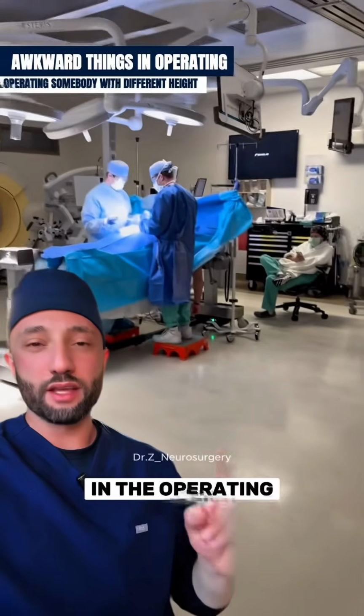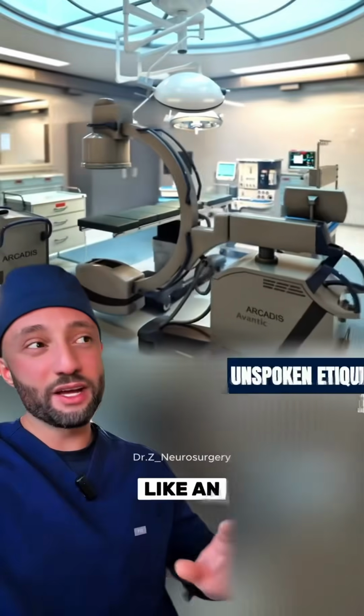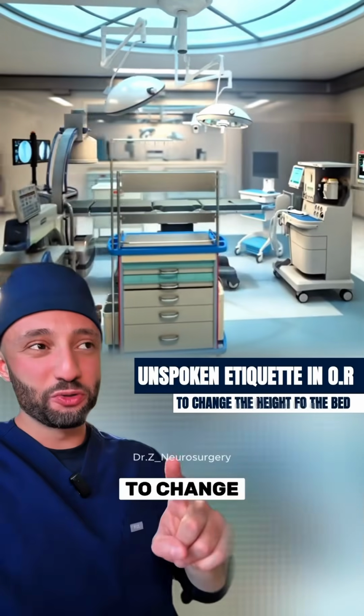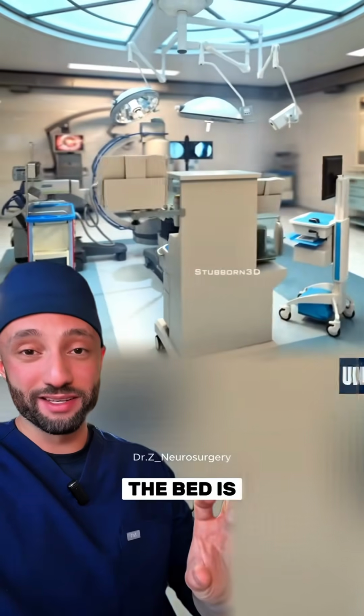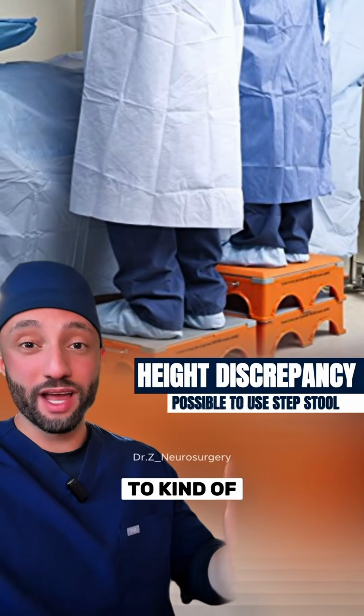One of the most awkward things in the operating room is when you're operating with somebody that is a different height than you. And there's an unspoken etiquette in the OR where you can't really ask the senior person to change the height of the bed unless it's really causing a problem. When they scrub in, they're the ones that dictate how high the bed is.